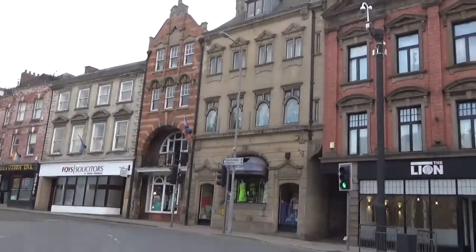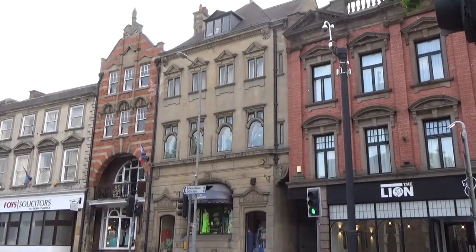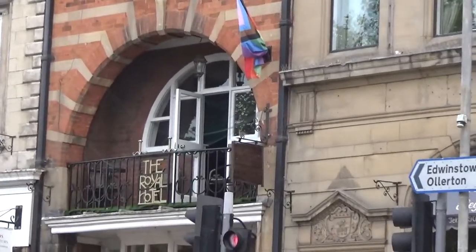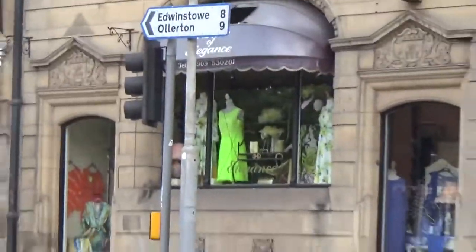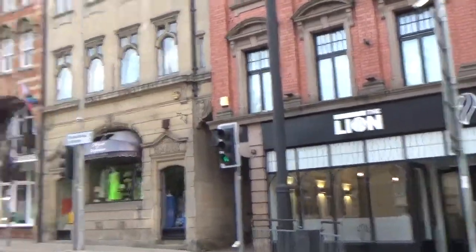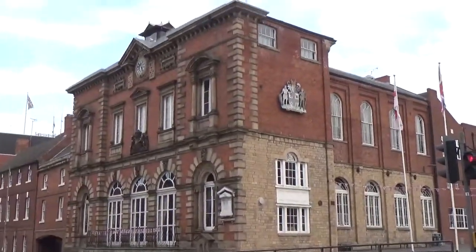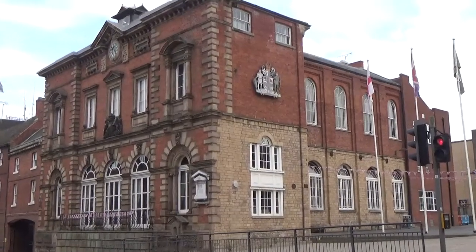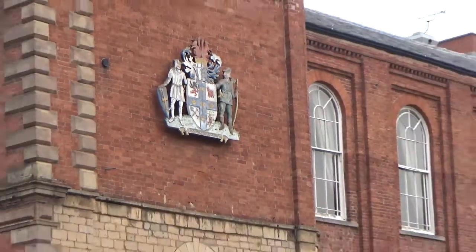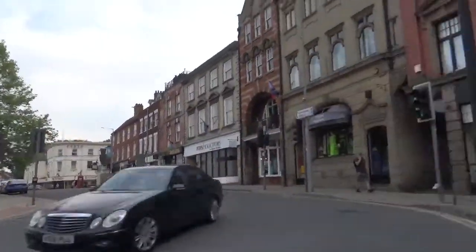Just focus on these two buildings because they're really fantastic architecture. I'd love to know where all the wealth came from. Look at that balcony there, absolutely beautiful that. Exclusive shops. Still. So you can see the Savoy Cinema, Town Hall. So that's Potter Street down there, takes you up to Clumber Park up there.